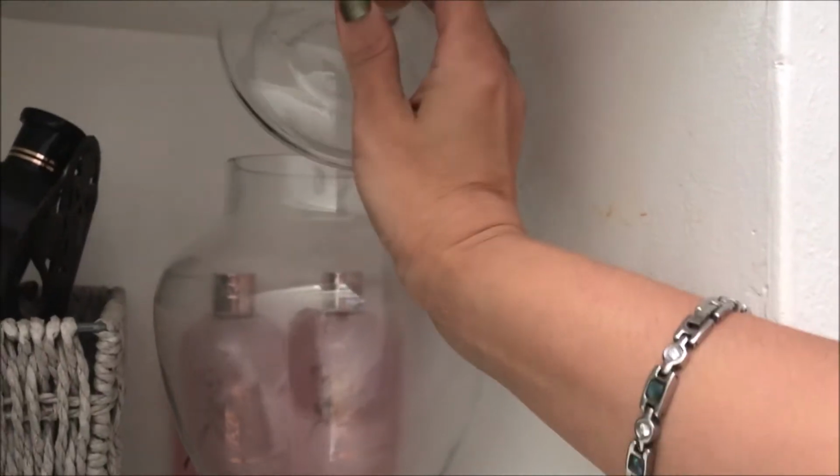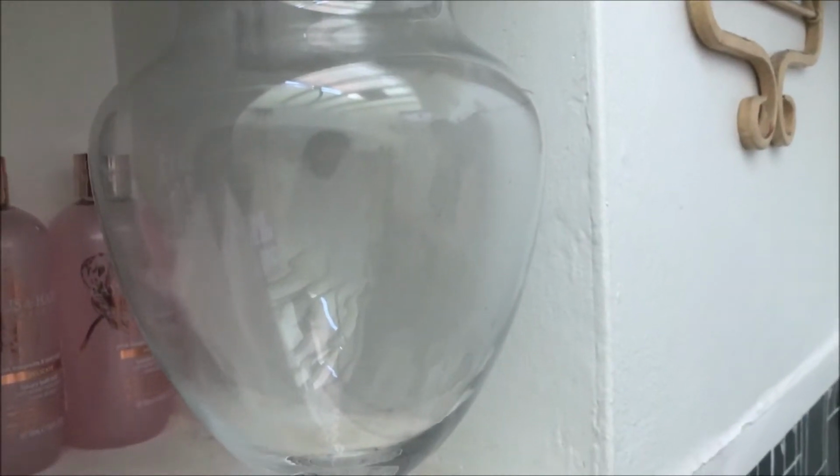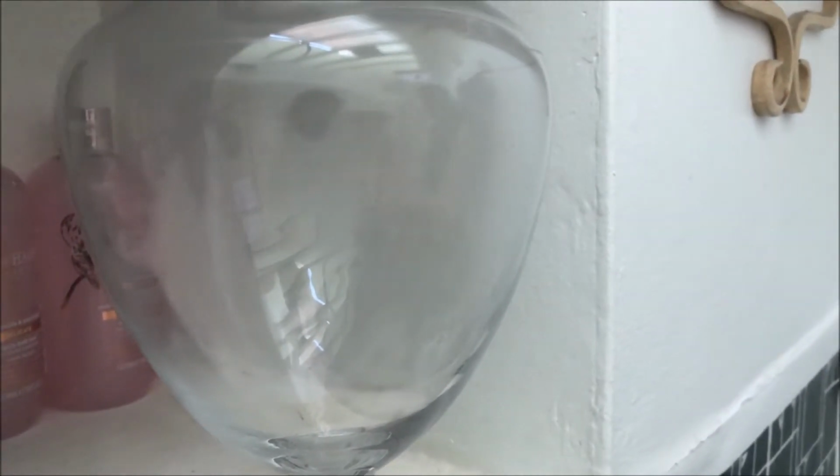So I'm in my bathroom now. And I'm just going to take the lid off gently. This is a glass. Where did I get this? I got this from Amazon. And I just want to fill this up gently. And you know what I'm going to do?